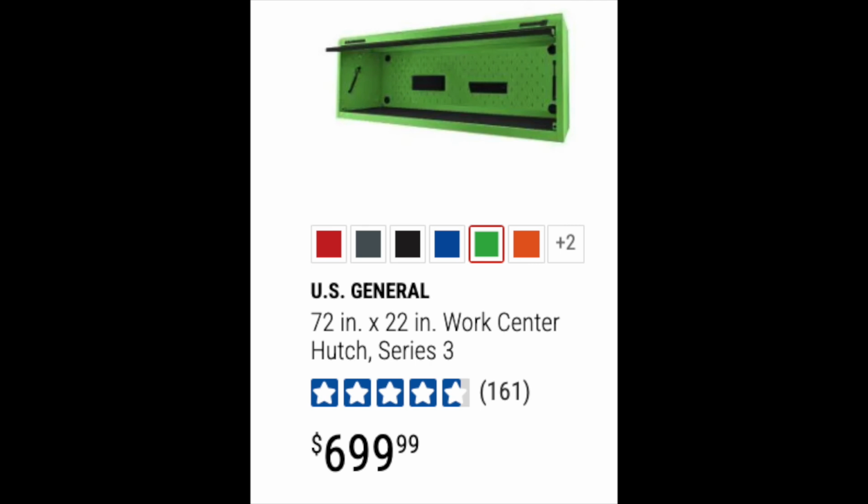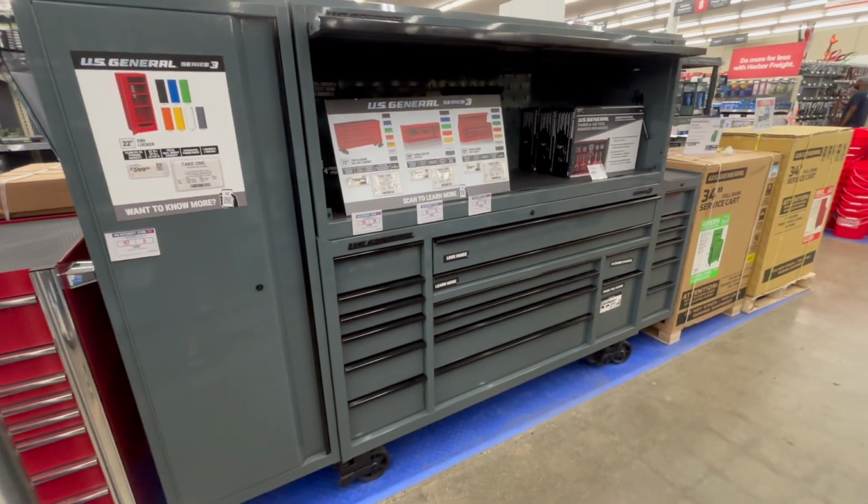They're also going to have the 72-inch hutch. This comes in at about $700. So 20% off on this is going to be like $140 off on that. So bringing the price down to $560. And then 15% off is going to be about $105 off, so you'll be paying $595.